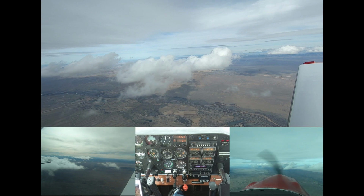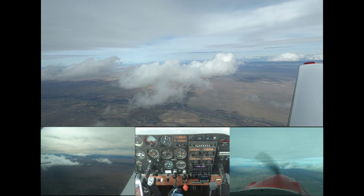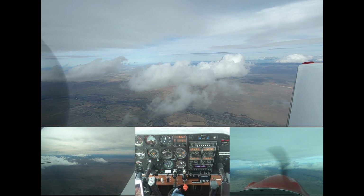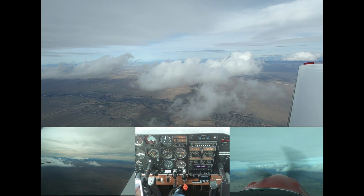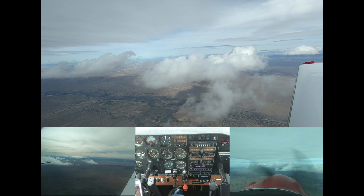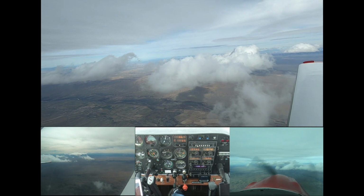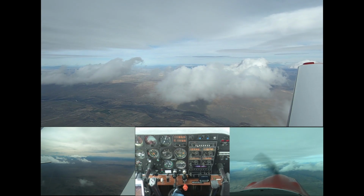Three Alpha Mike, descend to maintain 11,000, the Albuquerque altimeter 29.92. Okay, out of 16,000 for 11,000, 3 Alpha Mike. And if you like, you can make that pilot's discretion and cross the Socorro VOR at 11,000. Okay, pilot's discretion, but cross the Socorro VOR at 11,000, 3 Alpha Mike.